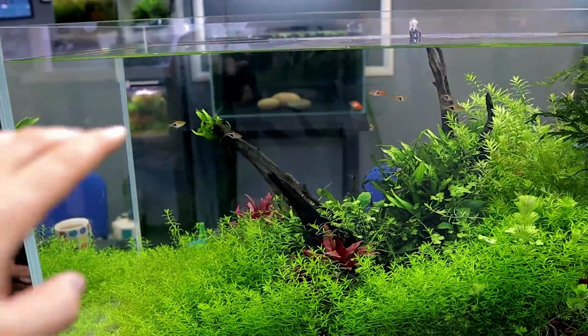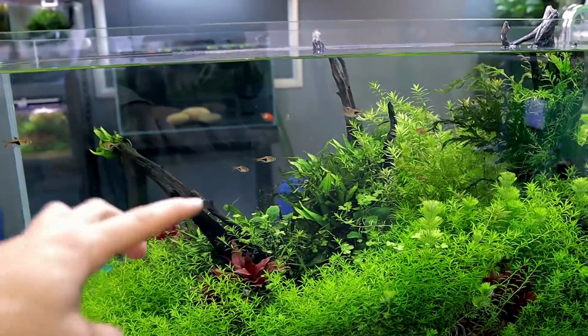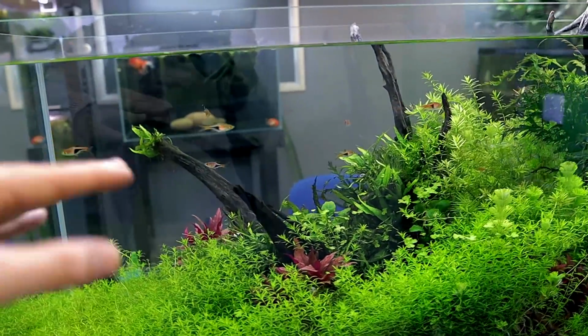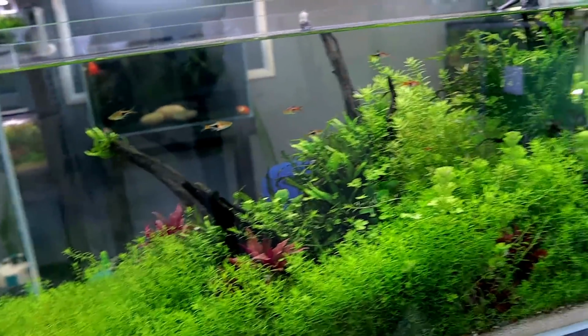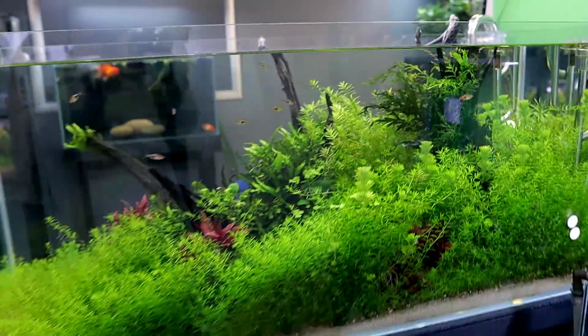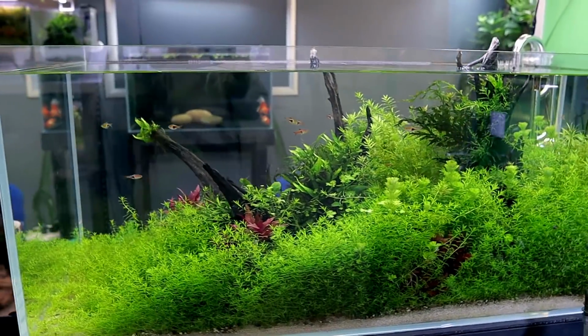The Harlequin Rasboras, perfect. No complaints at all. I had one die. It got some sort of problem. I don't know what it was. It looked all funky, it kind of blew up and then it died. But other than that, every single thing in here has been absolutely perfect. And that leads me to my next point. I think soon I'm going to be getting the main feature fish for this tank, and that'll make it complete, if you like, with the livestock.